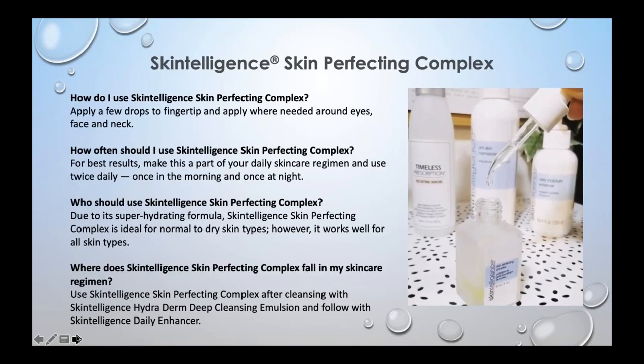Our skin as a whole is on our entire body. So those areas that tend to be thinner skinned, these complexes are great for adding extra moisture to those parts of our body and of our skin.